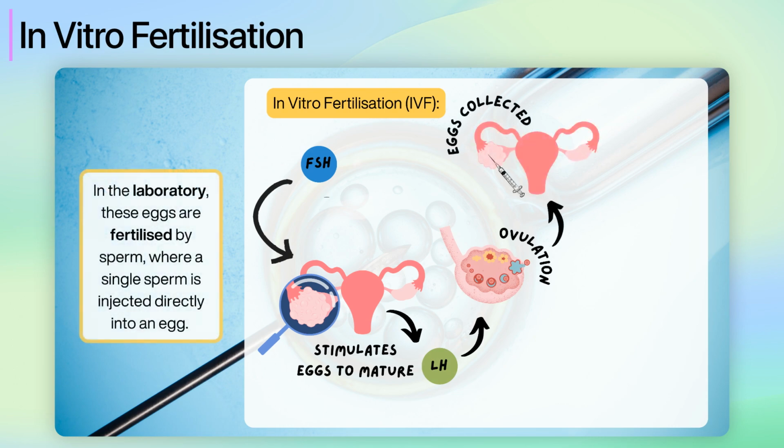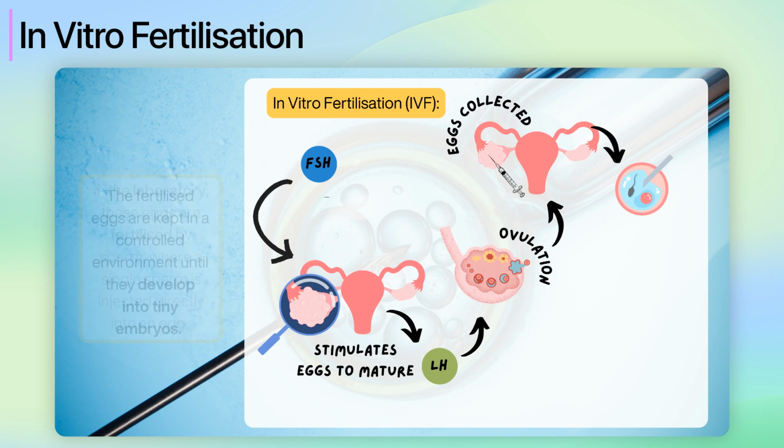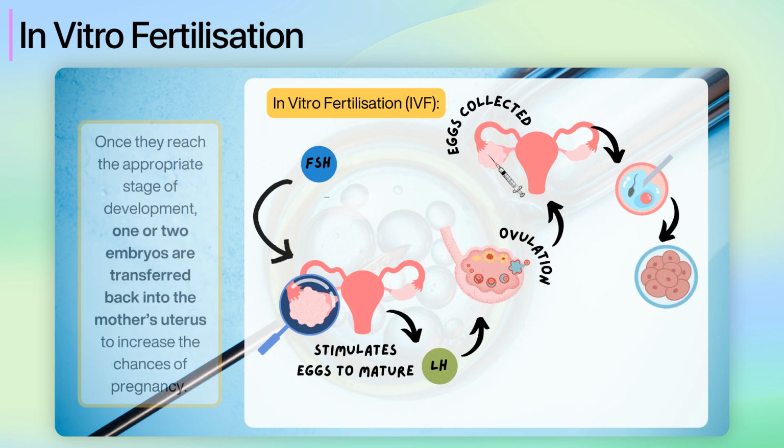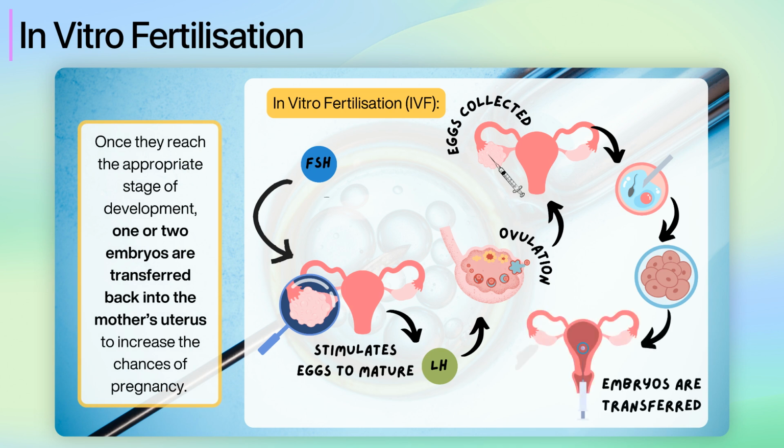In the laboratory, these eggs are fertilised by sperm, where a single sperm is injected directly into an egg. The fertilised eggs are kept in a controlled environment until they develop into tiny embryos. Once they reach the appropriate stage of development, 1 or 2 embryos are transferred back into the mother's uterus to increase the chances of pregnancy.